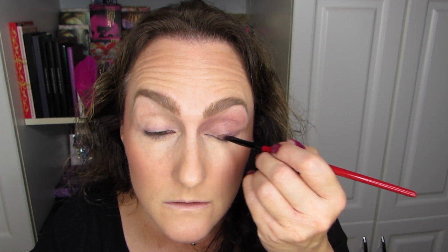I'm just going to pick up a little bit more. I do like to use my finger to make sure it's well distributed. Oh, this is really pretty. It really is pretty. Super office appropriate, but also it's a nice color that could be on the romantic side. I really do like it. It's a very pretty color.